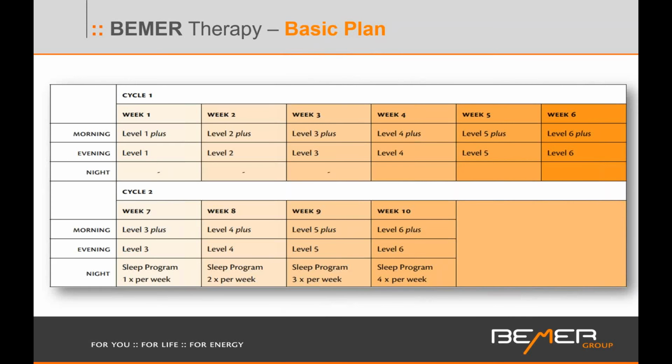Speaking of the basic plan, here it is, and this is outlined in the user manual. Basic plan application with the B-body should generally be carried out twice a day, and only after the second cycle, or after 6 weeks, starting with 1 time per week, the sleep program can be gradually introduced. And you can increase the treatment by once a week application. This procedure with regard to the sleep program is also recommended for long-term BEMER users. Even if someone's been using the BEMER only here or there, it's still recommended to follow the basic plan.